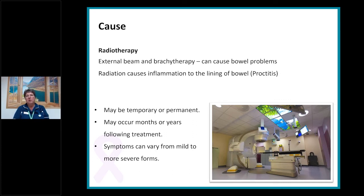Radiation causes inflammation to the lining of the bowel, which is called radiation proctitis. This may be a temporary situation, and you may find that you have difficulties whilst you're actually having your treatment, or it may be something that happens in the long term. For some patients, this will be a long time, in fact, years before you start to have any problems. Symptoms can vary from quite mild to severe, depending on your individual circumstances. When you have your treatment, we're also very selective on making sure that you don't have problems with the bowel before you have the radiation.